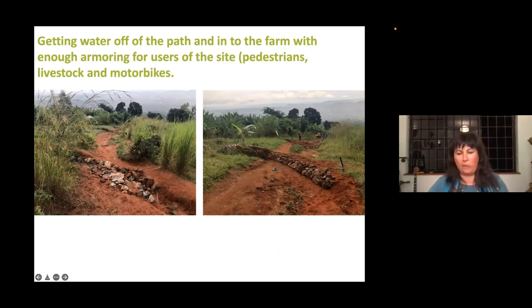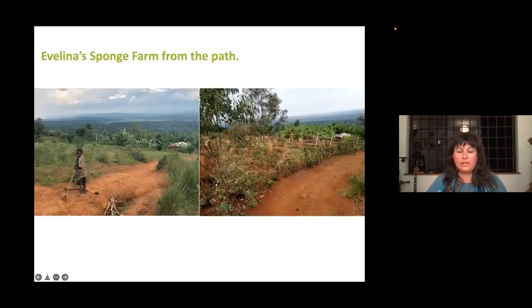So this is kind of a before and after, but again, Evelina didn't necessarily have the capacity to continue to maintain the site and the system. But you can see here, this was the before, and now there's this fenced farm. She's got the bioswales. These baskets are bamboo baskets that are tree protectors. So every single one of these baskets contains a tiny little baby tree. Mangoes, avocados, indigenous species, you name it, tons of trees.